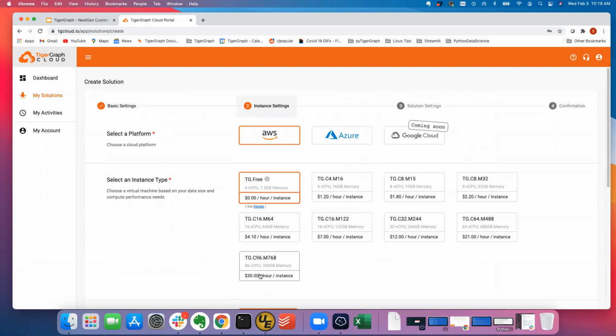That's going to take you into step 2, which says instance settings. The first option there is to select your platform instance. Naturally, you have 3 choices: AWS, Azure, and then shortly we will be having our managed service solution on GCP.